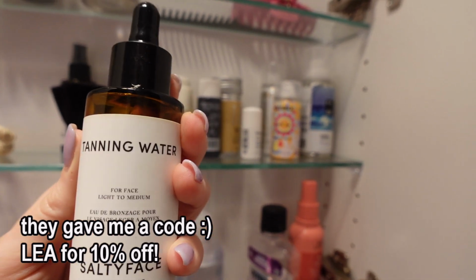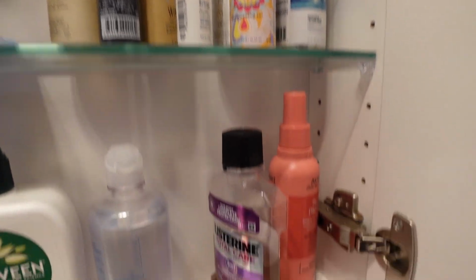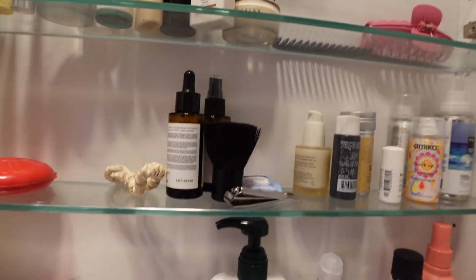This is the best. I use this all the time. Hair products are right here, and more hair products, toothbrush, just all that. If anyone has ideas on how to better organize, let me know. I'm used to just fitting everything where I can.